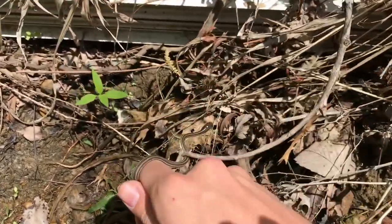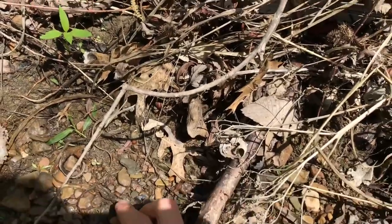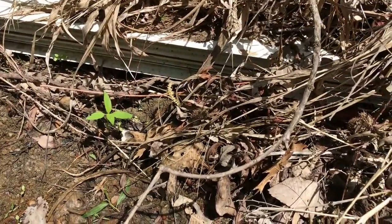Here he goes! And he's gone. Into the weeds.